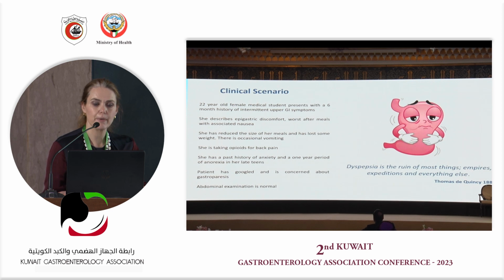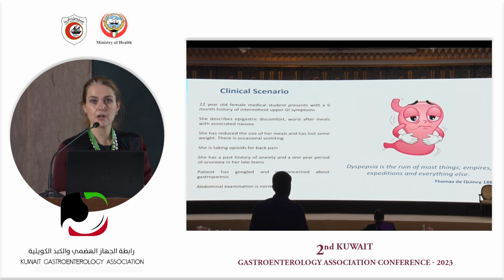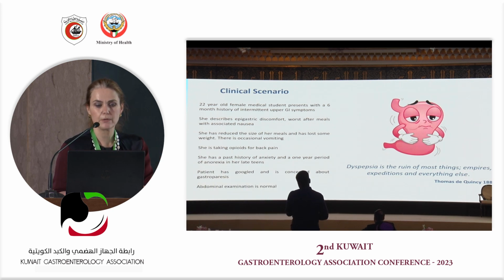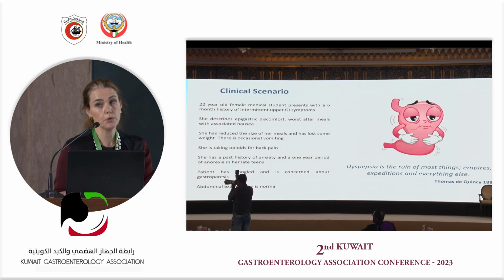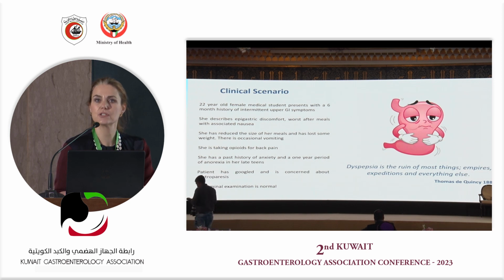A 20-year-old female medical student presents with a 6-month history of intermittent upper GI symptoms. She describes epigastric discomfort, worst after meals, associated nausea. She has reduced the size of her meals and has lost some weight. She's also taking opioids for back pain. She has a relevant past history of anxiety, a 1-year history of anorexia in her late teens, and she's a medical student. She has Googled on the internet, and she's concerned that her diagnosis might be gastroparesis.